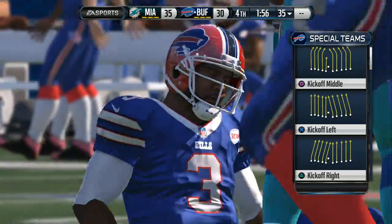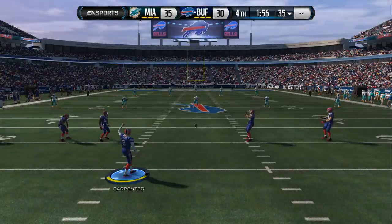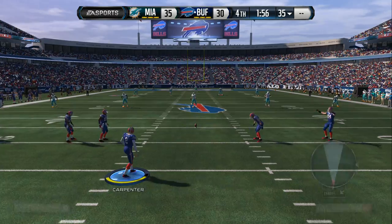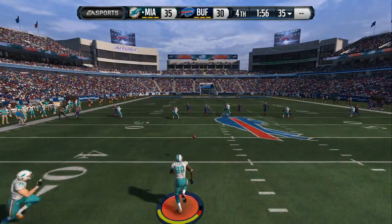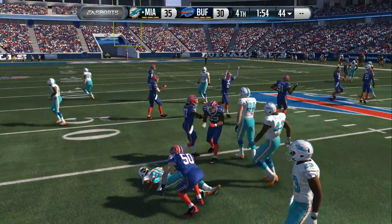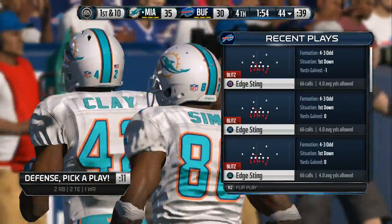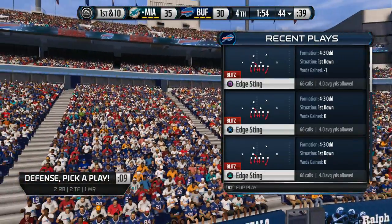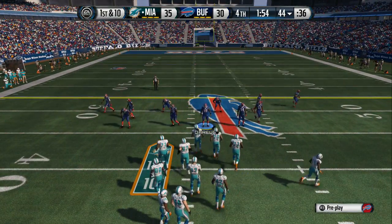They went for the two, and they are turned away. The Dolphins are back deep, waiting for the kick. This kick will stay on the ground, avoiding a big return. And he is tackled at the 44. The Dolphins' offense now marches onto the field.